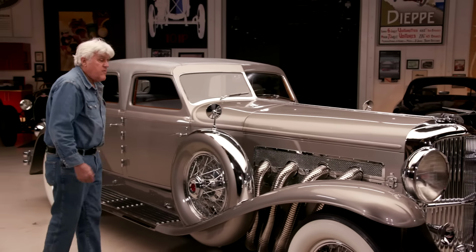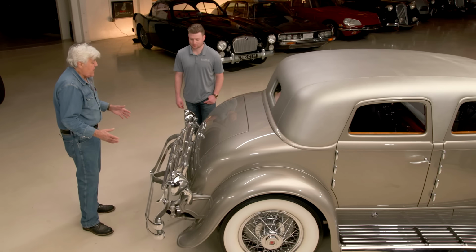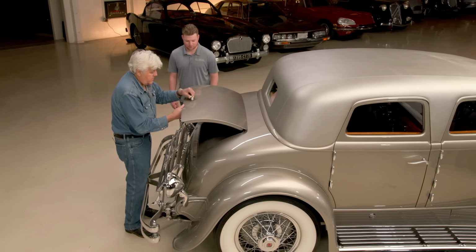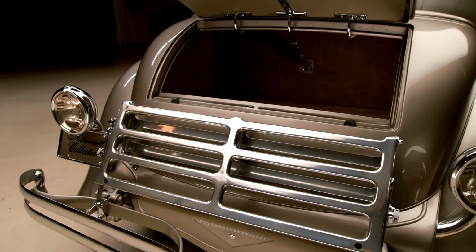There we go. Let's take a look at the trunk. You had this luggage rack. This folds out and comes out this way, so you could stack a big box in, because this trunk is not that big. Let's take a look. A couple overnight bags, maybe. Yeah, no golf clubs. If you play miniature golf, then I think you'd be okay. But if you play regular golf, no.